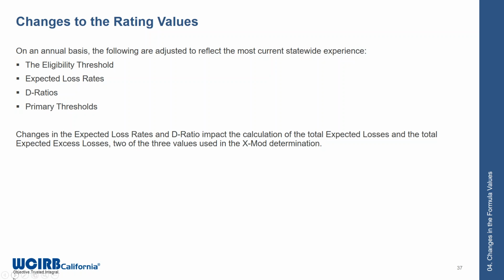And the reason that this has changed has somewhat to do with expected loss rates and expected losses. We do see, like I said, a trend and a decrease in expected loss rates. So in order to keep the same number of employers in California experience rated, we had to lower the eligibility threshold. To calculate your minimum eligibility threshold, you would want to take your payroll by class and multiply it by the experience loss rate by class, add that all up, and that would give you your threshold value. If that value is over 9,700 for 2020, that means that the employer will qualify for an experience modification. You can find that calculation on our website.